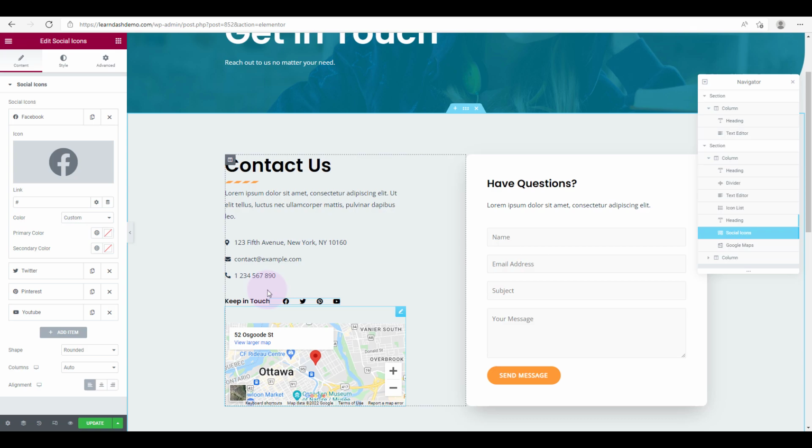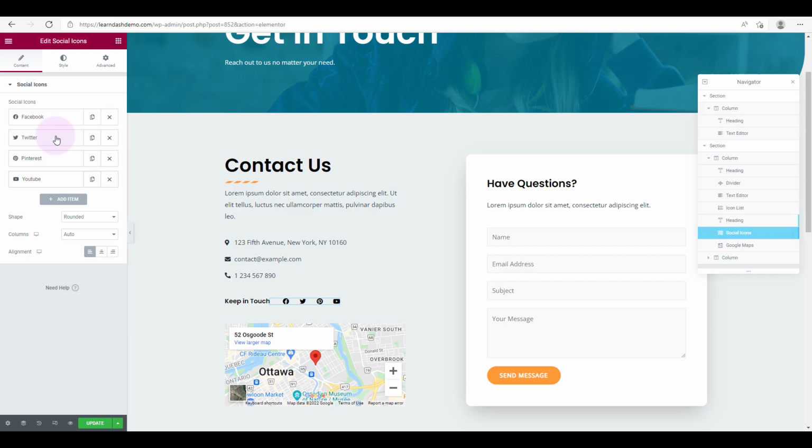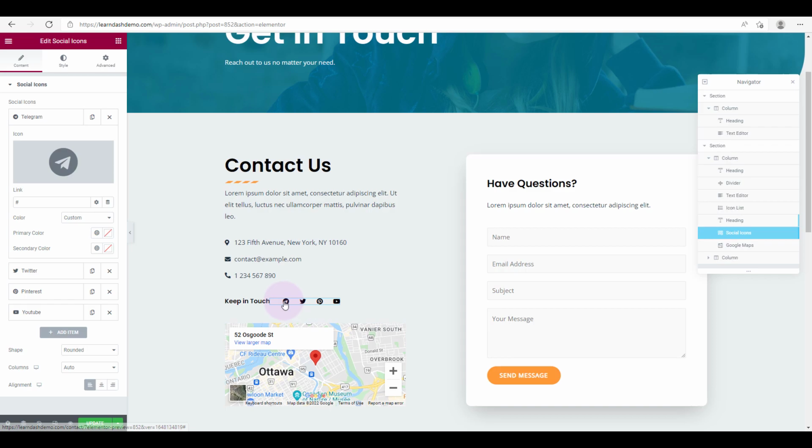The same goes for Twitter and Pinterest and YouTube. And if you'd like to change the channel, you can click on the icon library here. And we'll just choose, you have a whole list of various technology companies. So let's choose Telegram. Insert. And now you see the Telegram icon here. And again, you would just enter your link to your Telegram channel and the changes will take effect.